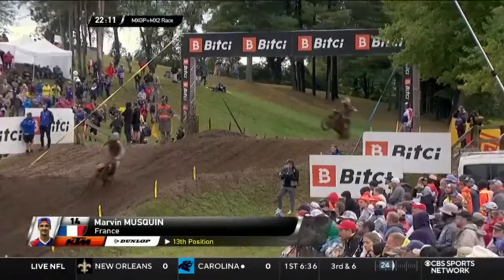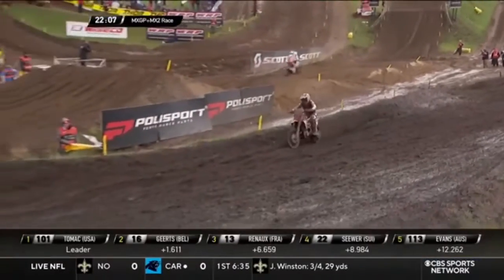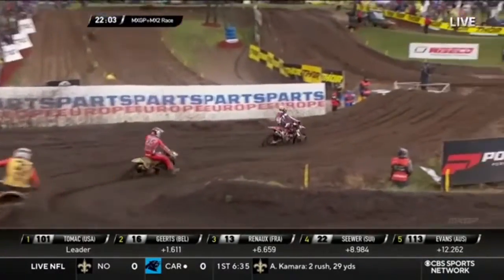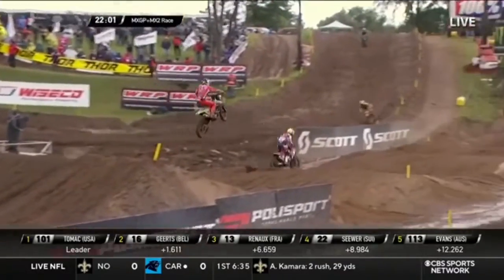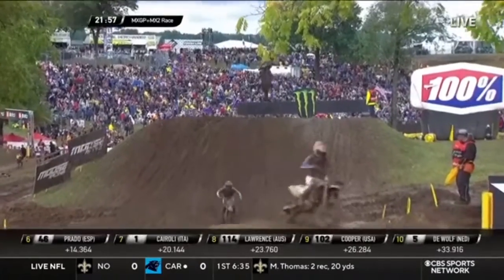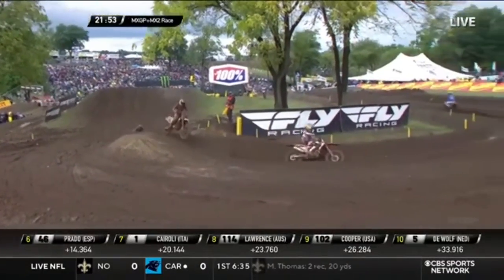Marvin Musquin of France, riding number 14. He is an MX2 rider. He is in 13th place. And he's the 6th best MX2 rider at the moment, just ahead of Kevin Horgmo there, number 95 of Norway. See how deep those ruts are now. The bike really working overtime. The tyres digging in, those accelerating bumps just starting to get all juddery.